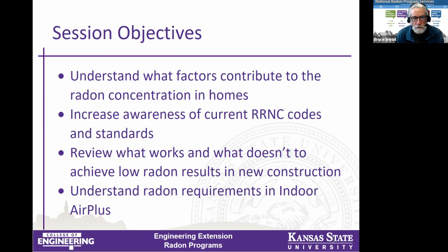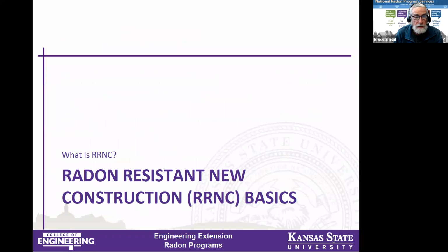We want to increase your awareness of current radon-resistant new construction, RRNC codes and standards. Talk about what works and what hasn't worked to achieve low radon results in new construction. We have a great deal of experience with installations across the country and feedback from contractors and mitigators. And then we want to also touch on Indoor AirPlus and the radon requirements there, and for sure answer any questions that you all have about the topic today. So what is RRNC? The basics of RRNC, and I'm going to turn it over to Brian Hansen to share that information with you.